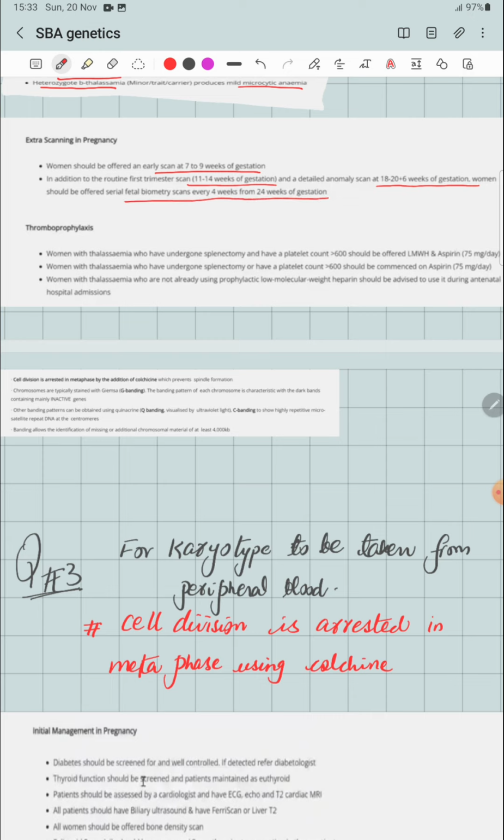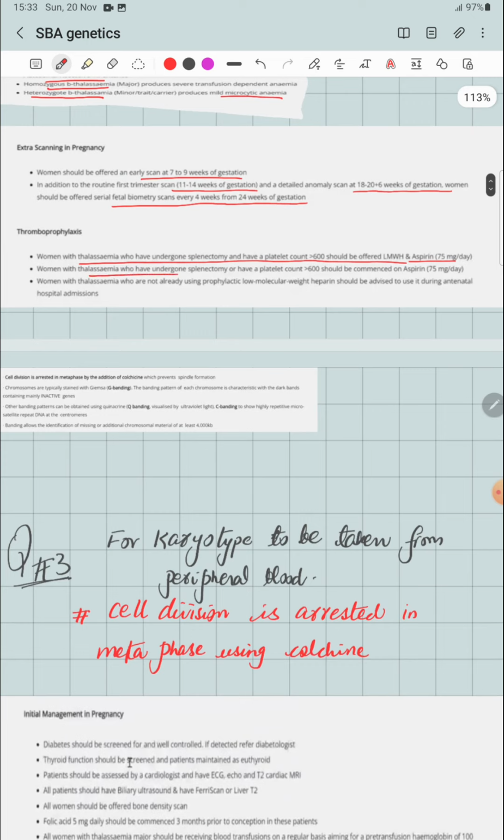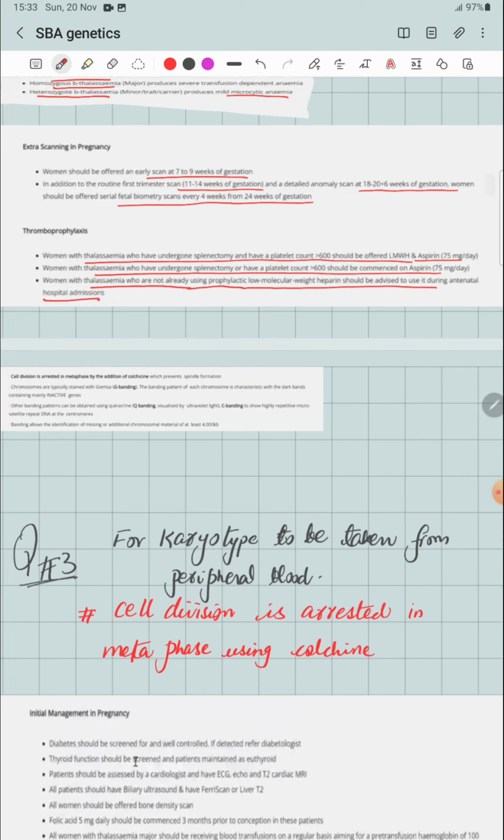Thromboprophylaxis: women with thalassemia who have undergone splenectomy and have a platelet count of more than 600 should be offered low molecular weight heparin and aspirin 75 mg per day. And women with thalassemia who have undergone splenectomy or have a platelet count more than 600 should be commenced on aspirin 75 mg per day. And women with thalassemia who are not already using prophylactic low molecular weight heparin should be advised to use it during antenatal hospital admission.